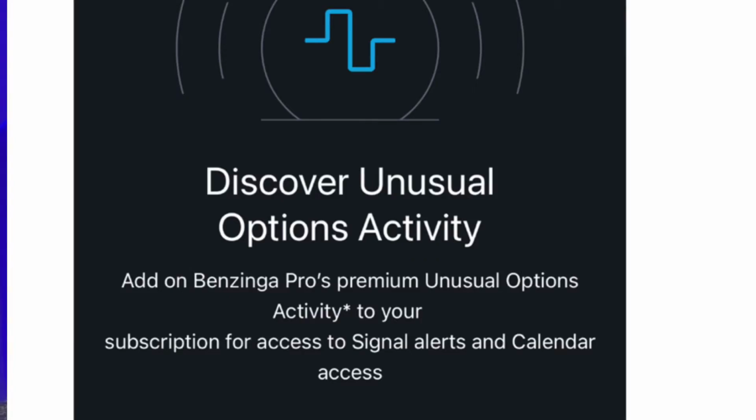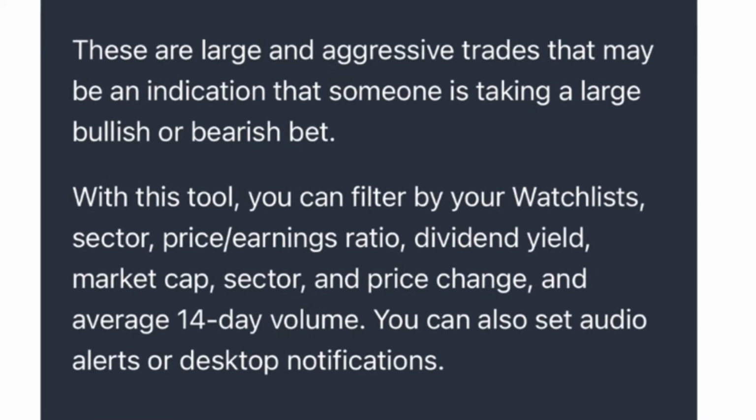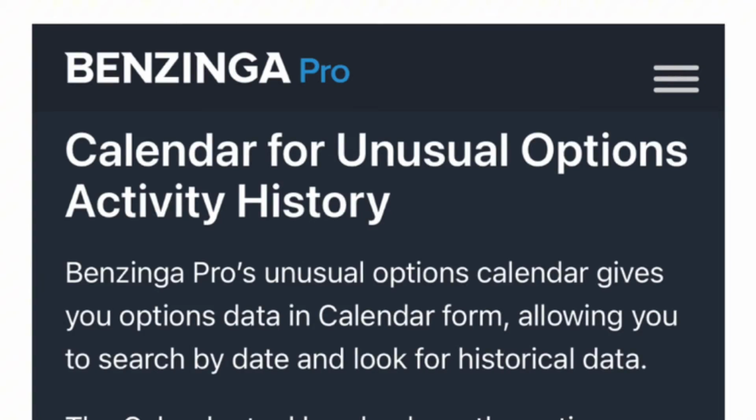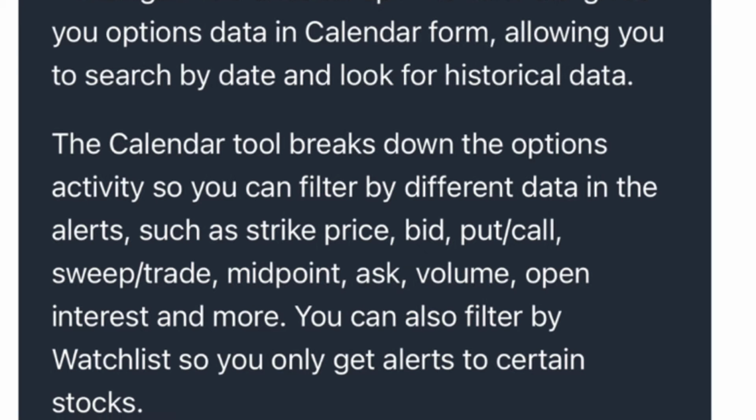Another feature is their options activity. If you're looking to master options trading, Benzinga Pro's options activity tool should be on your radar. This feature serves as a second Signals-like tool that is designed specifically for options traders. It offers real-time updates about unusual activity in the options markets, including large block trades at or near the bid. The options activity tool lets you filter real-time data based on your watch list or various financial and technical criteria. With that said, this feature is only available if you have the Options Mentorship subscription or if you pay for the options activity add-on.